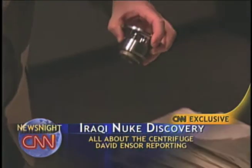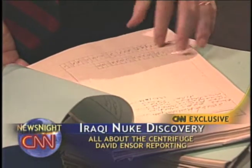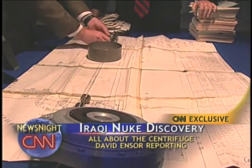U.S. officials emphasize this is not a smoking gun. This is not evidence Iraq had a nuclear weapon, but it is evidence the Iraqis concealed plans to reconstitute their nuclear program as soon as the world was no longer looking.